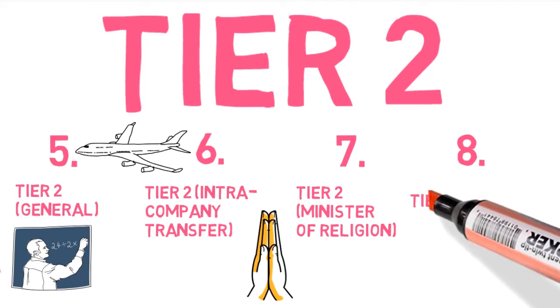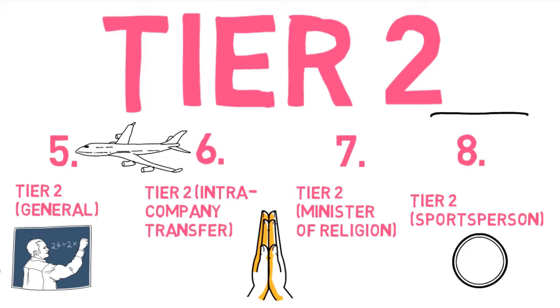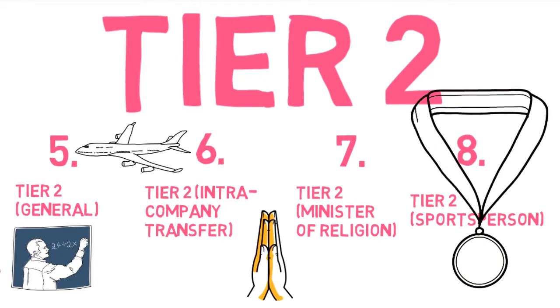Number eight, Tier 2 Sportsperson Visa. You can apply for a Tier 2 Sportsperson Visa if you meet all of the following requirements. Number one, you are an elite sportsperson or qualified coach recognized by your sports governing body as internationally established at the highest level. The second requirement, your sports governing body is endorsing your application. And number three, your employment will develop your sport in the UK at the highest level.